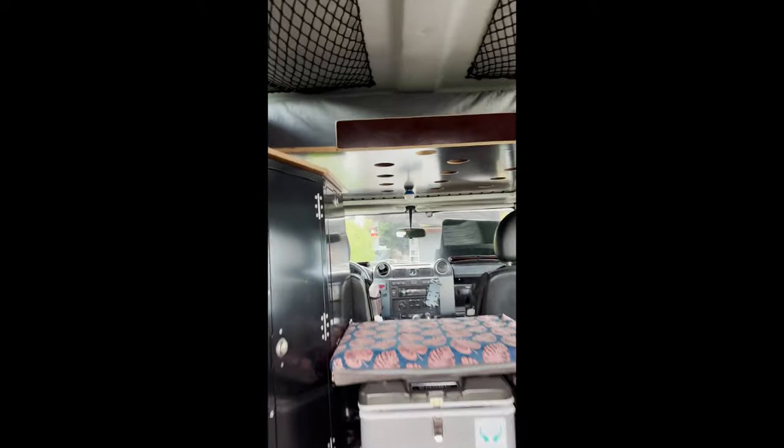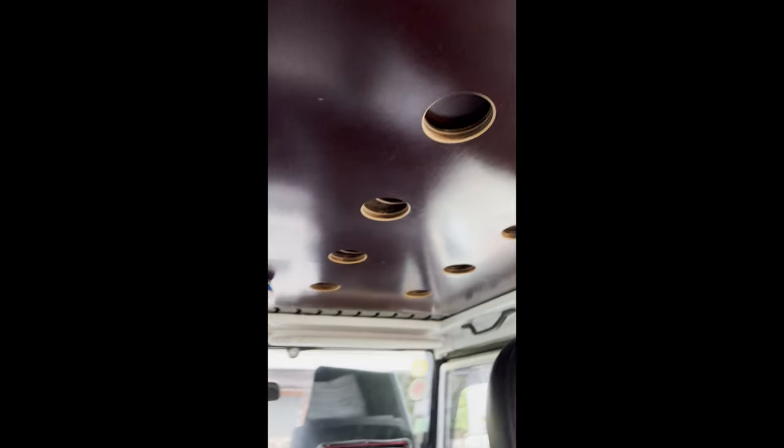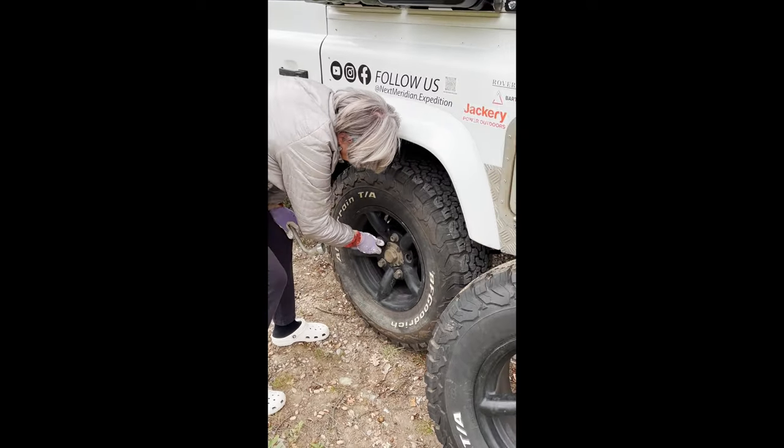And here is the result. Finally, it was time. We were supposed to do that a long time ago. It's looking right. We had to switch the tires. We need to do that regularly to even the usage of each tire.